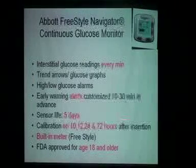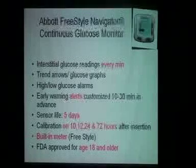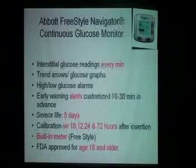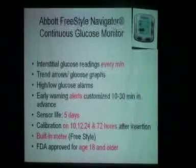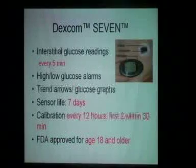Calibration is necessary after insertion, and this type also has a built-in meter, so the patient can also use it as a glucometer. This one has only been approved for use in adult patients.